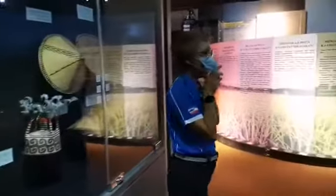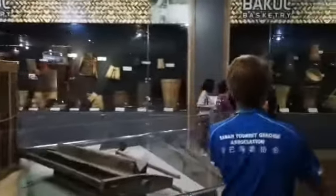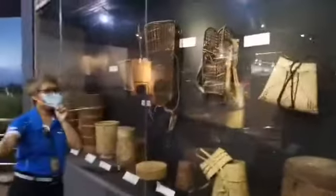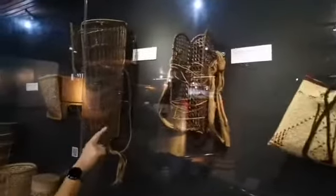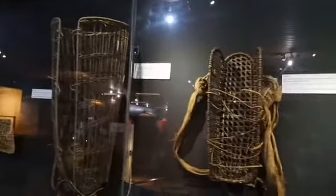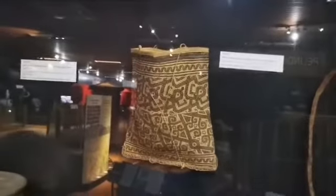Even baskets have a lot of stories behind them. I will just point out a couple of baskets for you to see. There are so many baskets because they are used for so many different purposes. For example, this particular one is used by the Murut to carry firewood, wood for burning at home. And this one as well is for carrying all kinds of things, firewood and even agricultural products. You will see they have motifs on it. The Murut people are very good at this. If you see this kind of motif, this kind of design, it is by the Murut.